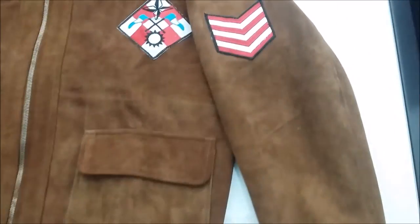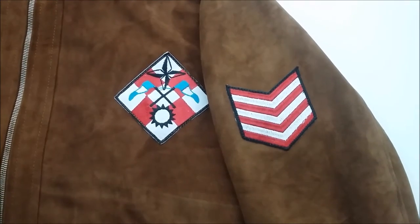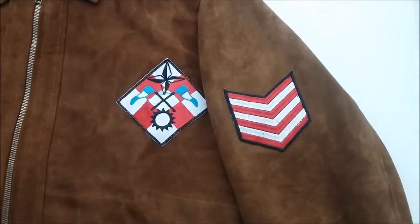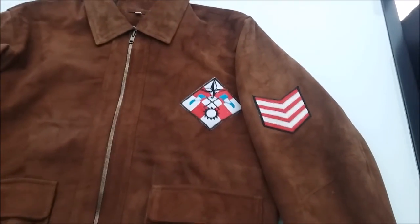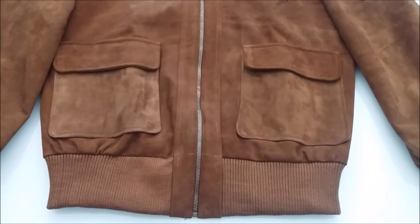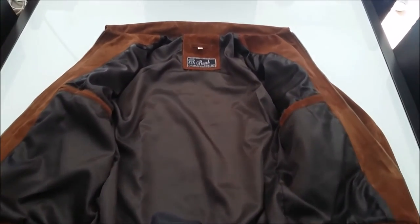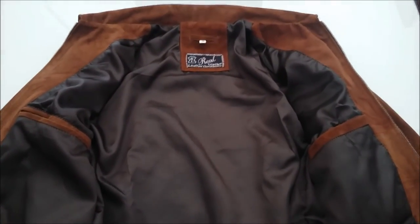As you can see, the jacket looks very much like the one from the game. It has the flags with the red and white stripes on both sleeves. It has also the navy themed logo. And it comes with two pockets at the front. On the inside, it has two pockets, one in each side. And it is very comfortable to wear, very warm.